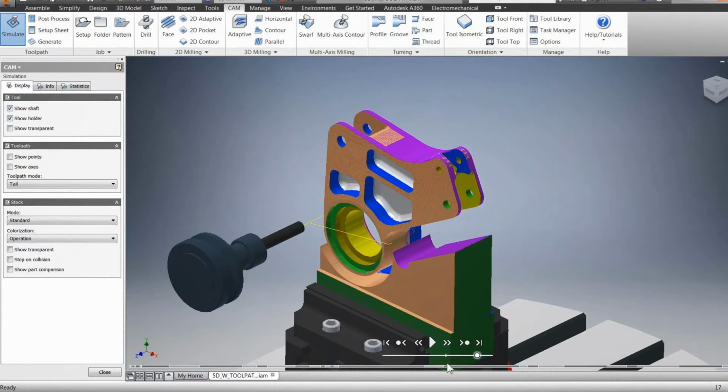It's not a third-party tool. It's not a different tool. It's not a different asset. It's the same data. It's the same single source of truth.